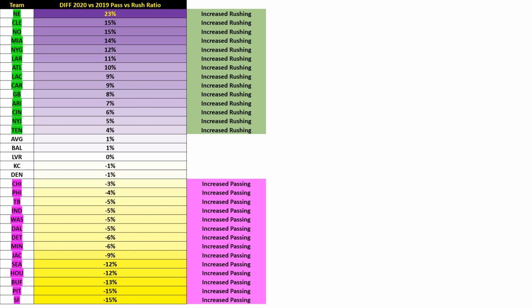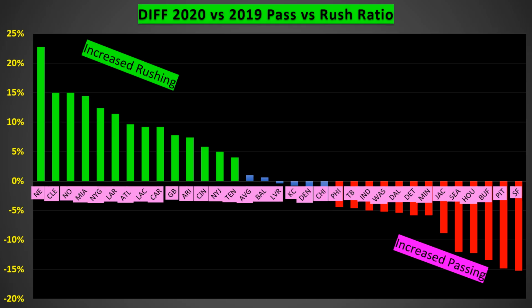So just consider what might be going on. And again, I just went through all the changes. But this is a good place to start. This is a nice little figure. I think I made a bar graph of this. Yeah, I made a bar graph. Yeah, I like that. So increase passing, increase rushing.